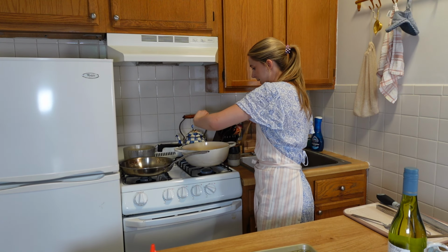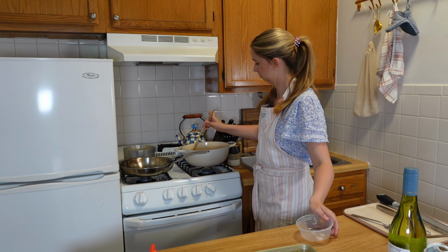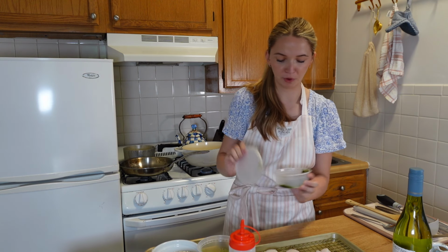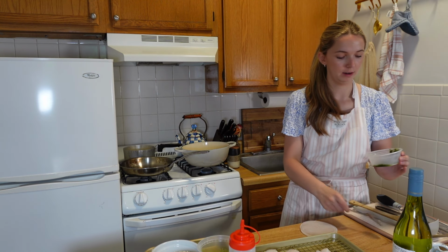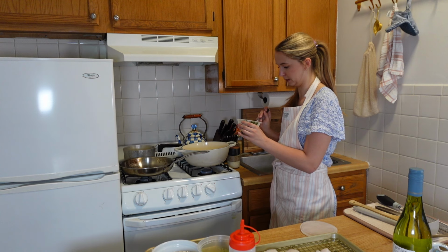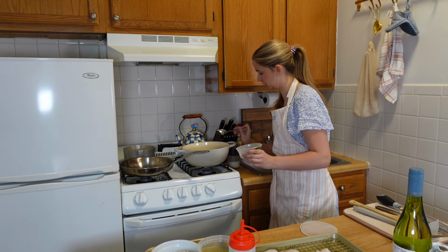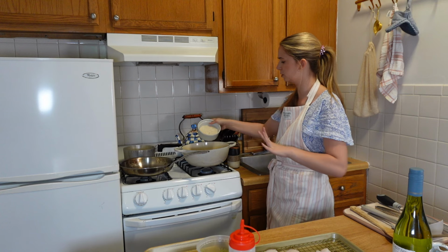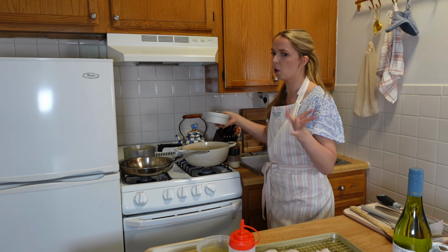Ramps are going in, yay! You know what, I'm gonna add a little bit of that basil paste from the oil in, why not, a little extra basil flavor. Just a tad, I don't want it to overpower. The ramps have softened up a little bit. I don't want to take them too far. I want to keep them whole-ish.